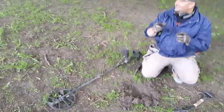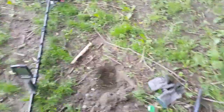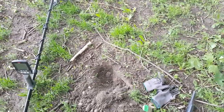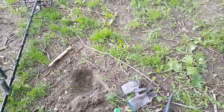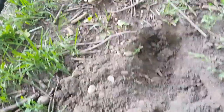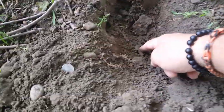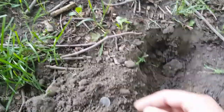Anyway, so I start detecting here. I was already filming this when it came out dirty, but it turned out that I didn't press the record button. This is actually take two. So I cleaned it up. I put it in the spot where I found it when I dug out the hole. Yeah, I pulled it out of there about 3 inches. Bit squeaky signal, but there's lots of garbage here.